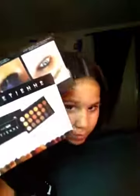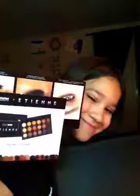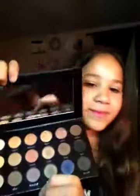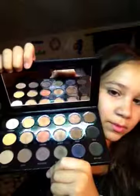This is from Pure Cosmetics. I got this for free for a review, which I already did, and which I'll be posting later. Got those. The palette's super pretty. Magnetic. Super pretty.